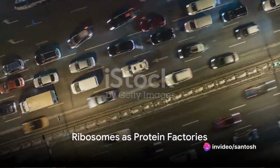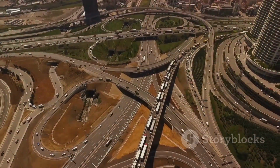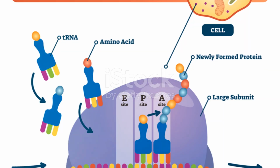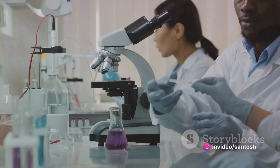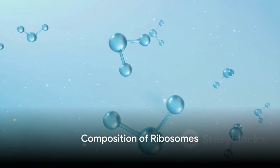The ribosomes would be the industrious factories, tirelessly producing goods needed for the city to function. They're not just any factories, though, they're protein factories. They read the blueprints, provided by the RNA, and assemble the amino acids in the correct order to form proteins. This process is known as protein synthesis. So, what makes up these microscopic factories?